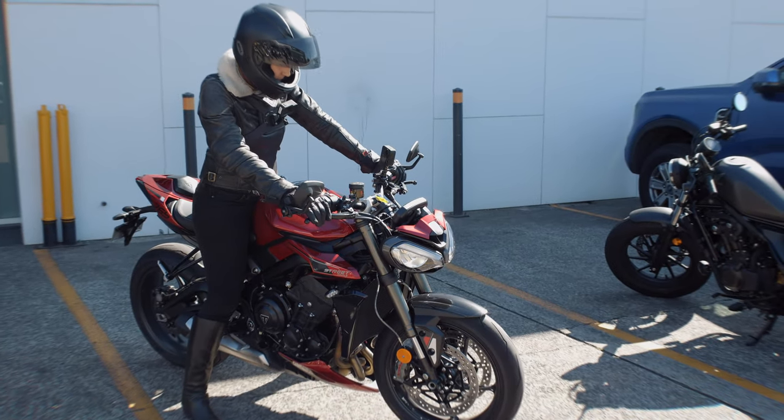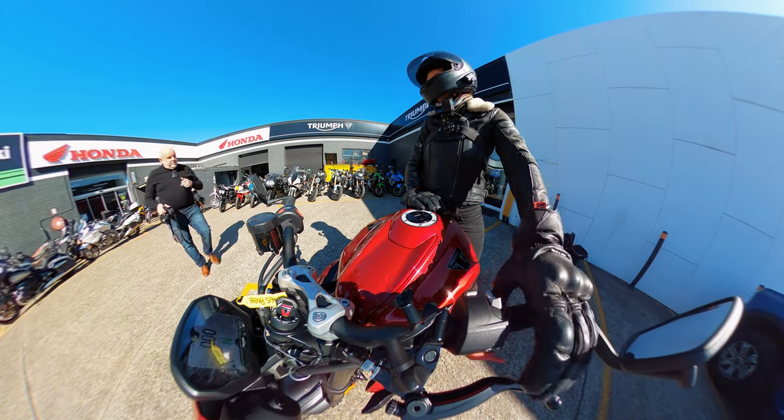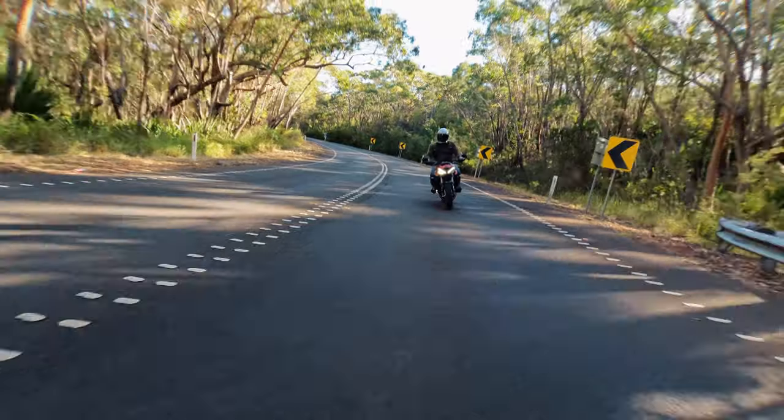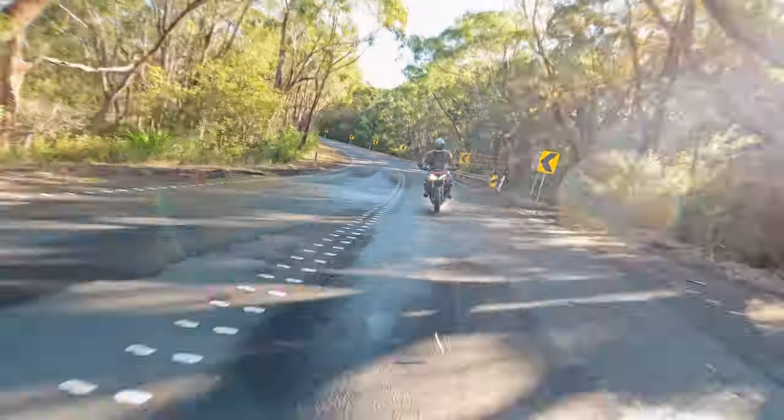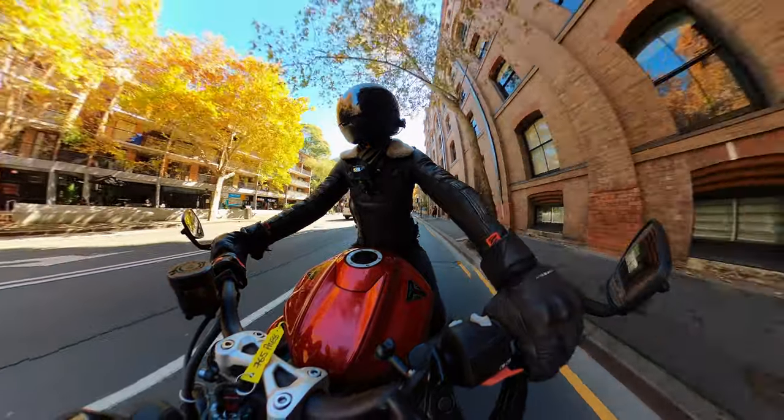The compact size and lighter weight enhanced the bike's agility, making it a nimble and responsive companion on both the twisty roads and when commuting in Sydney's congested city traffic. The next thing for me is the brakes.